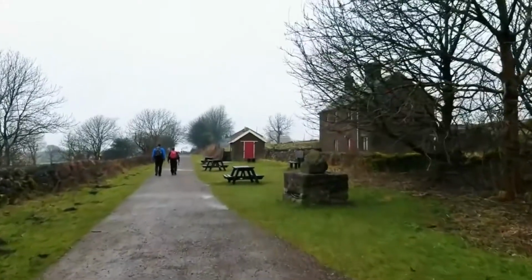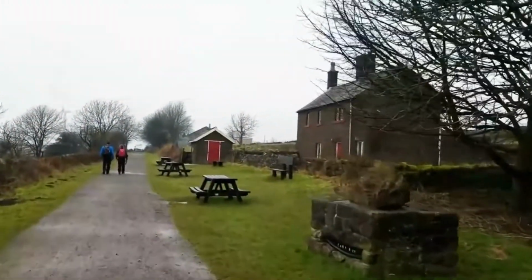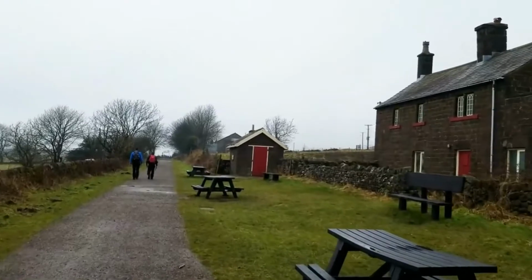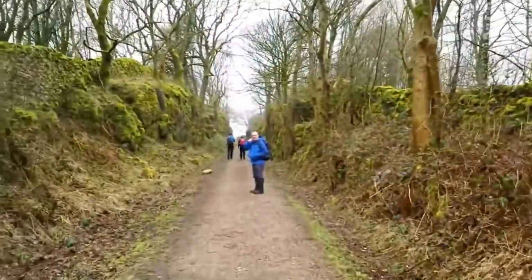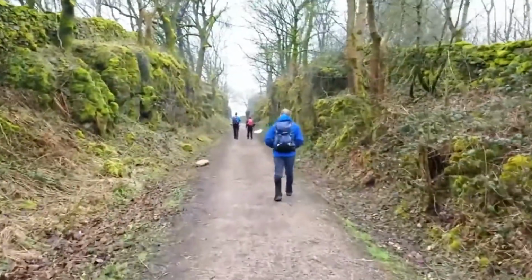Right, I've just been up another incline, not as steep as the others, but anyway. And this is Hopton Top we've come to, which doesn't seem to be anything very much here. So picnic benches for the railway workers, no doubt. This is where the Limestone Way crosses High Peak Trail. We did the Limestone Way last year. Cool.